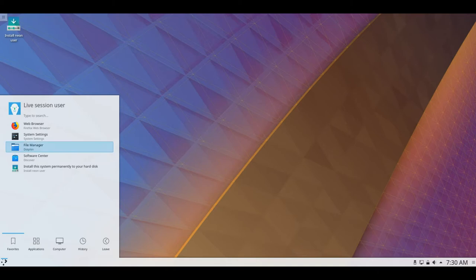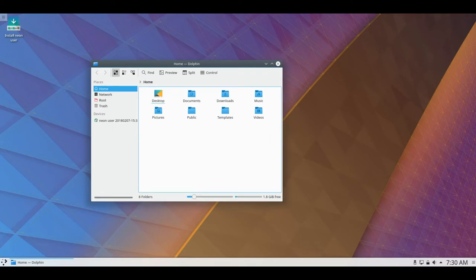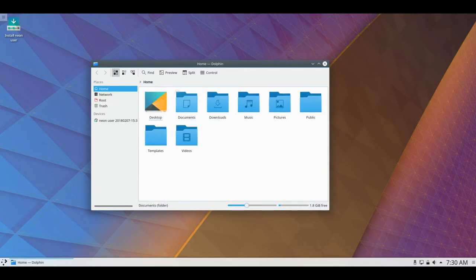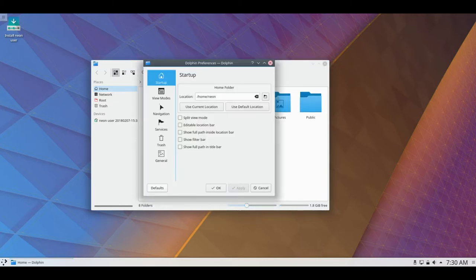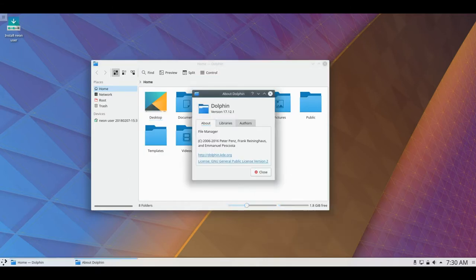KDE Neon is a Ubuntu-based Linux distribution and live DVD featuring the latest KDE Plasma desktop and other KDE community software. Besides the installable DVD image, the project provides a rapidly evolving software repository with all the latest KDE software. Two editions of the product are available, a user edition, designed for those interested in checking out the latest KDE software as it gets released, and a developer's edition, created as a platform for testing cutting-edge KDE applications.